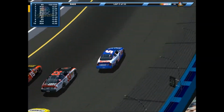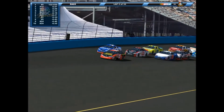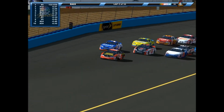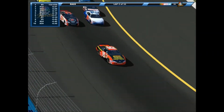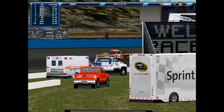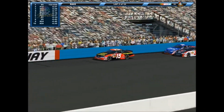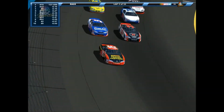The 15 still getting a good run as we are 3 wide here. For the lead, there it is, Darian Taylor now out front in that number 15 Pilot Travel Centers Toyota. Sean Harple falling very quickly in the field today. As it is Taylor and then 3 wide, and then you have the 22, Jed Timms, trying to make it 4 wide. Everything looks clean and green right now.